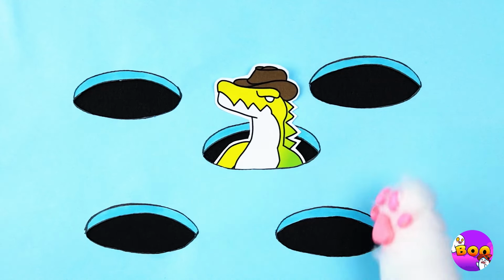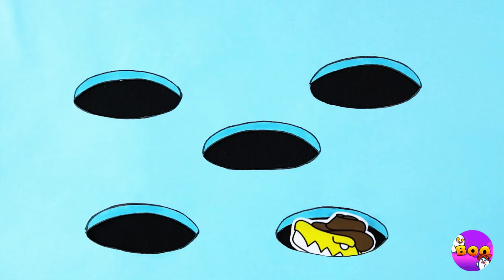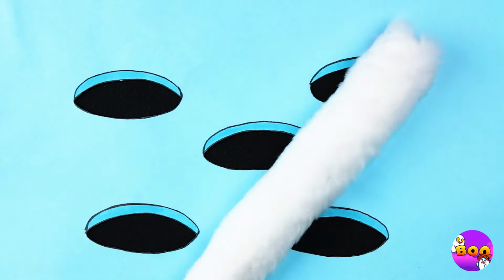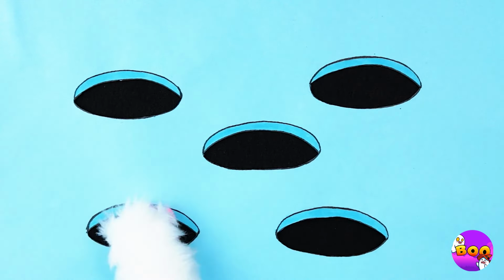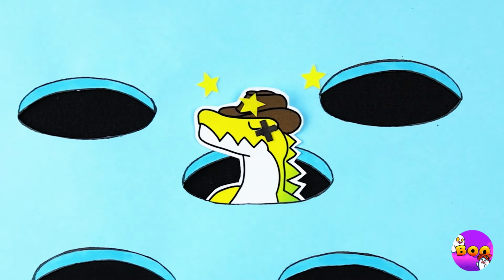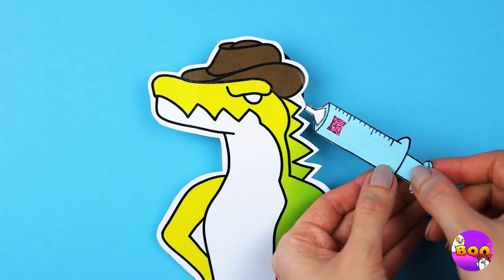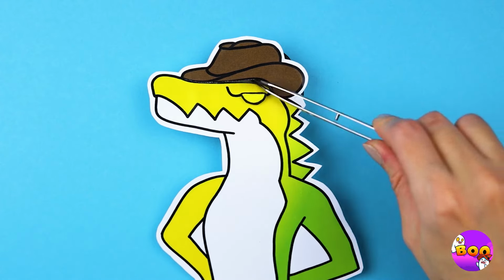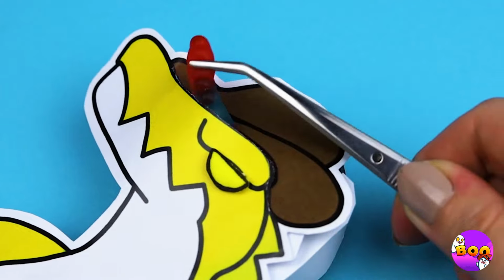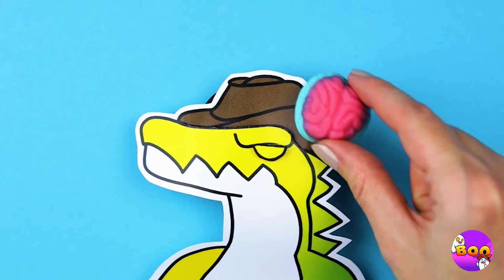It's the candy thief! Let's try to catch him! Oh, where's a mallet when you need one? Better keep those paws aimed and ready! You got him! Okay, it's nighty-night time. Sleep tight. We're gonna take out this gummy worm. What you need is a gummy brain.